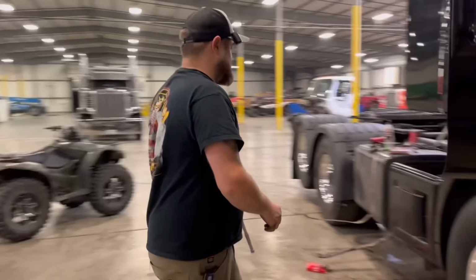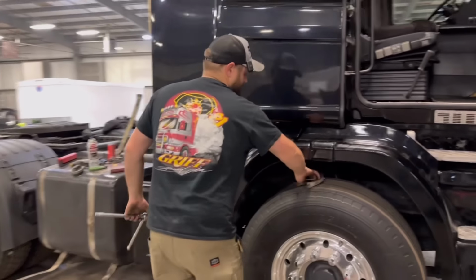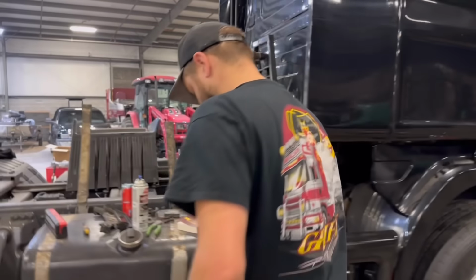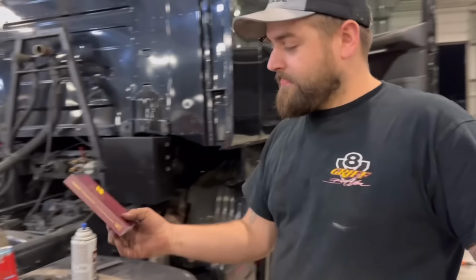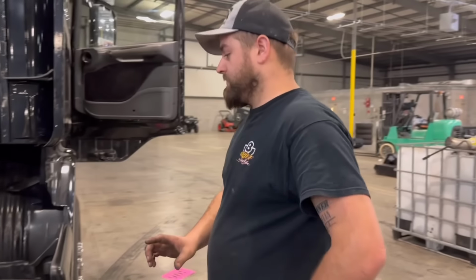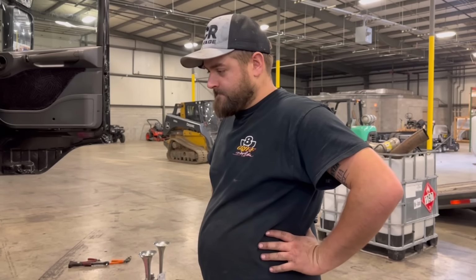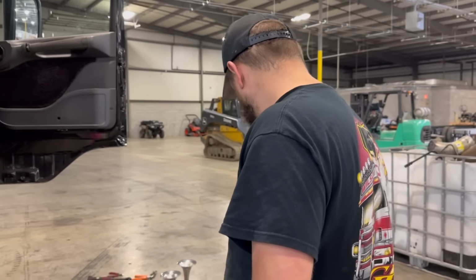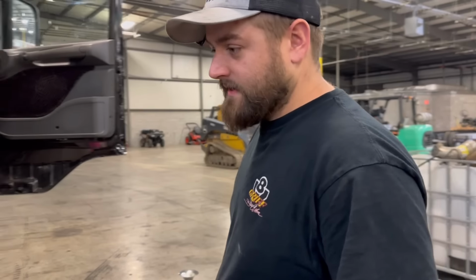All right, let's tighten the fuel tank up, Brian. I'll let you do that. You want to do it? No, that's okay. Here's your B-blade. We can't do this until we put the cover on because you got to get the bolts on the side. So we have to drive over there very, very carefully.